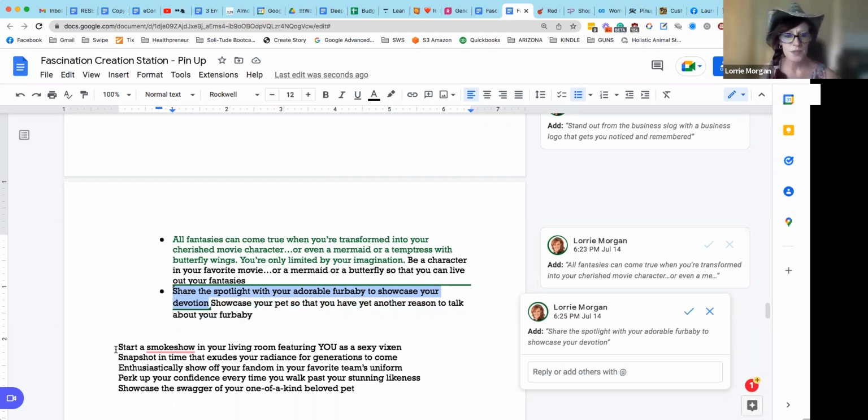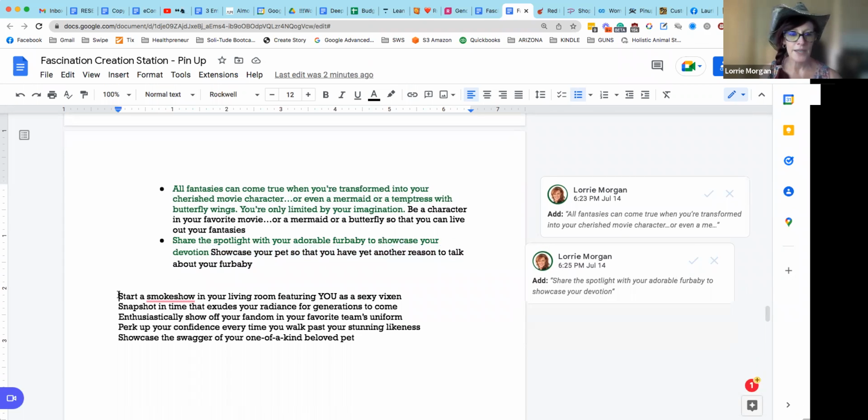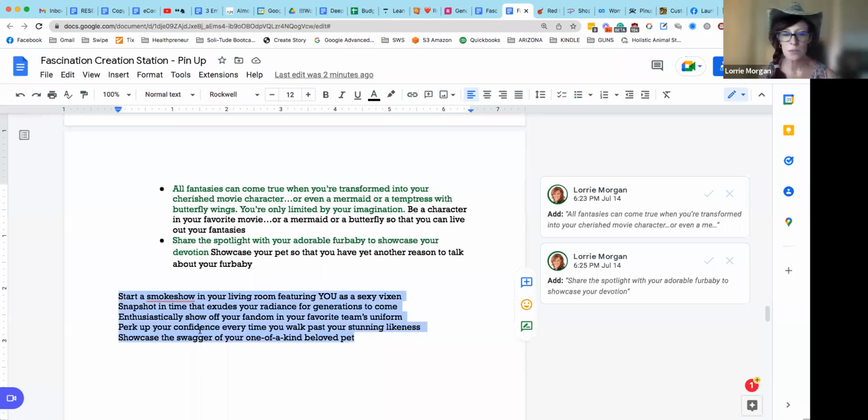So those are a little more developed fascinations that came out of the process, and I hope that was helpful. I also wrote just a few. These were just off the cuff that, if I kept going with this, I might add in or massage more and develop some more.